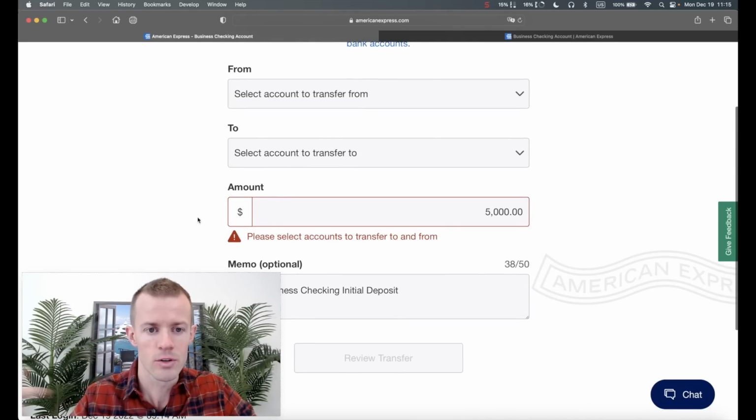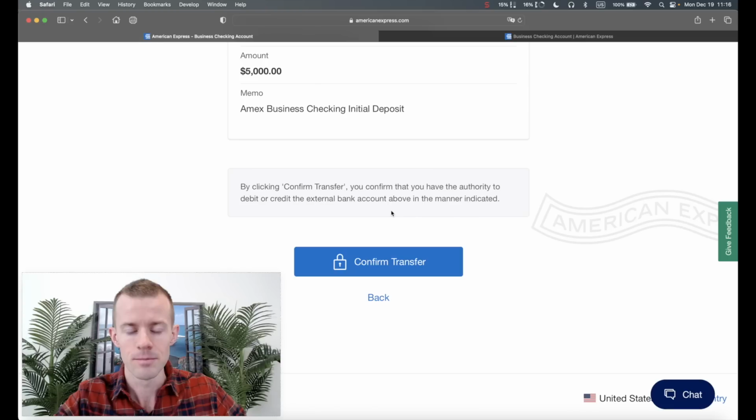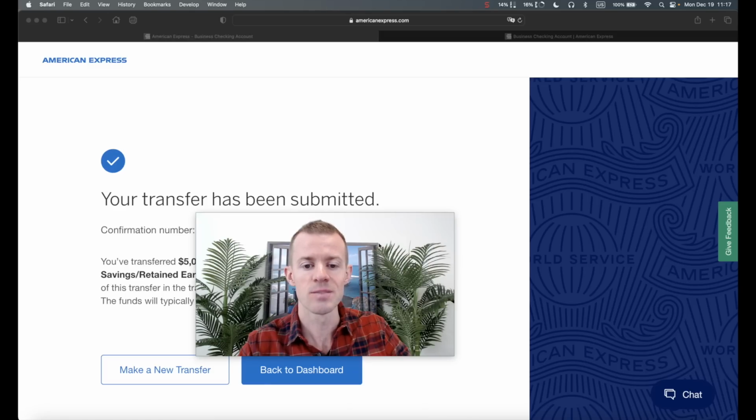Okay, let me do the first 2 here and then I'll be right back. All right, now let's do review transfer. Again, the confirmation page showed my digits, so I scrolled past that. This is just making sure everything looks good. Amount, the memo, we're good to go, and let's confirm that transfer. Your transfer has been submitted.